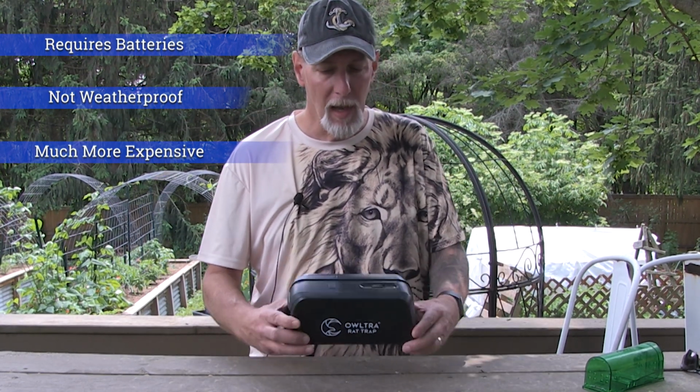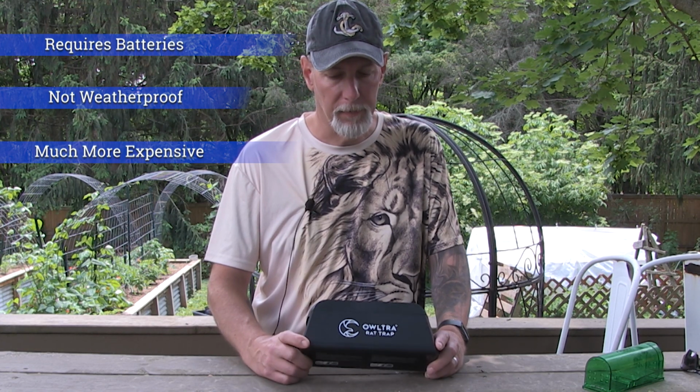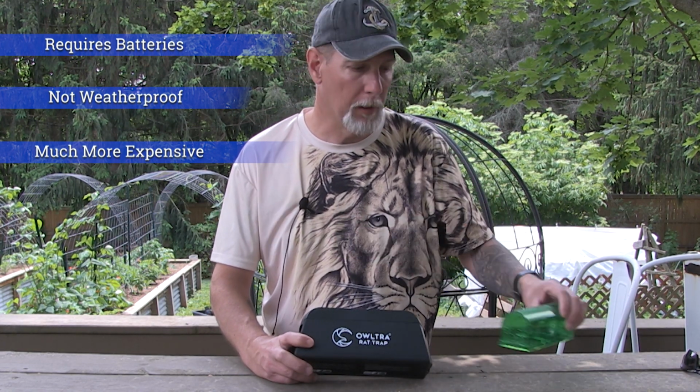However, this has become my favorite, because if I'm not using a Have a Heart to let them go, if I really need to kill off whatever rodents are getting in there, it's quick, it's easy to clean, and really easy to set up. I'm not worried about snapping my fingers or anything like that. I just stick a piece of cheese on, shut it, turn it on, and put it wherever I want it, and go check it the next day and see if I got something in there or not. So they're very easy, but they are definitely more expensive, but they do very well.